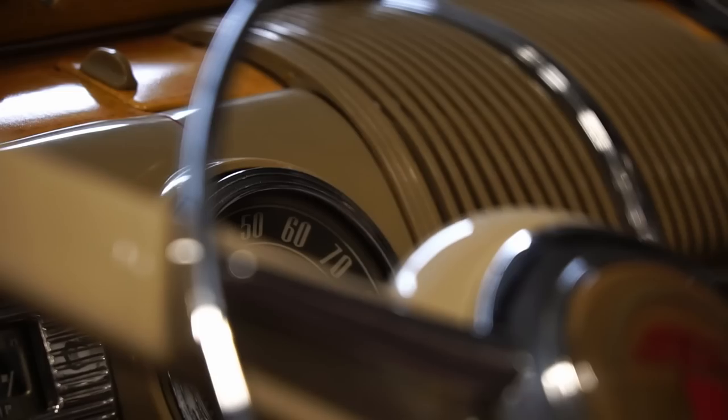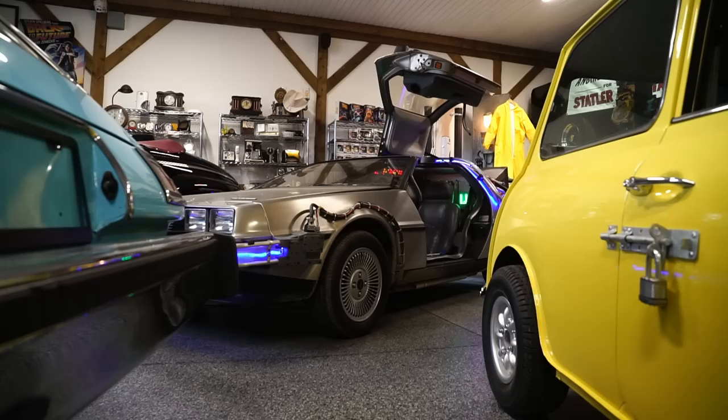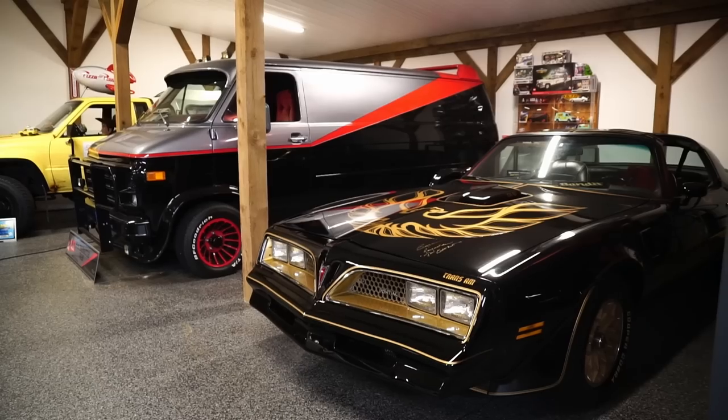So this is the movie car garage. We'll do a brief walk around and just show you everything that's in here, and then we're going to dive deeper into some of the special ones in here.